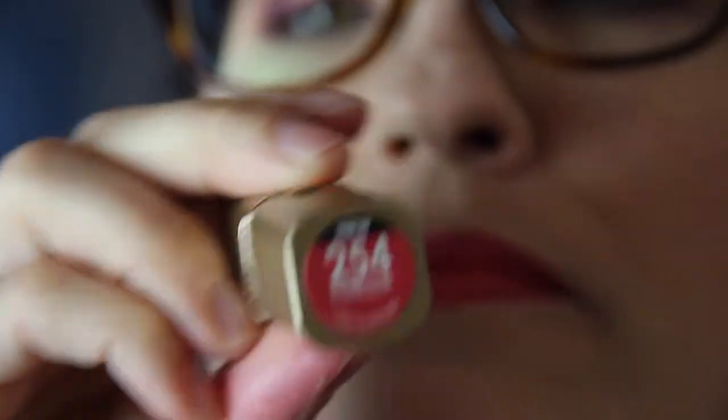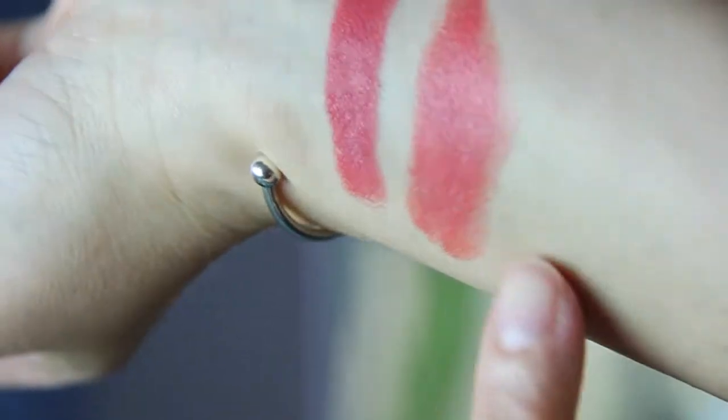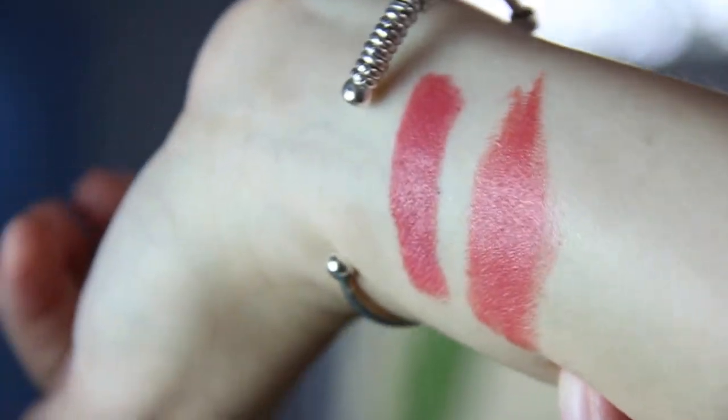This Topanga. Next color that I've been wearing a lot this month and the past couple of months is the L'Oreal Colorish number 254 Everbloom. Okay. So pretty. This one is similar, I think, to Topanga. It actually is really similar. No wonder I like it so much. That's crazy. Wait till you guys see this. Topanga's up here and Everbloom is here. And Everbloom seems to be a little on the orangier side, but it's definitely in the same color family. That's really interesting. I didn't know that until I just swatched them.